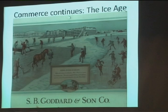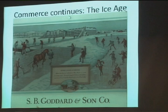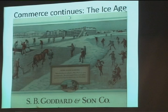The following year, they had a railroad line, a spur of the railroad come off the line and curve over to the pond, to the south shore of the pond, so that they could transport the ice quickly into Boston, put it on ships, and send it literally to the far corners of the world. And massive ice houses were built on the south end of the pond.